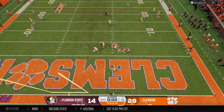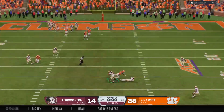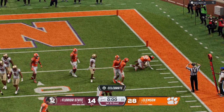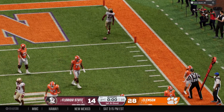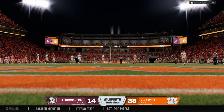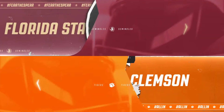Now in 3rd and very long, looking to throw. And they heave it deep downfield. And it's picked off. He throws it right into double coverage and pays for it. And he'll be brought down as time runs out here in the first half. And that will do it for the first half here. Kevin Connors now has our halftime update.